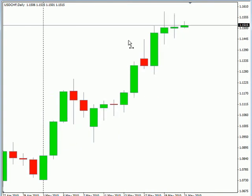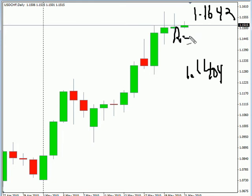Now the US Swiss continues to move higher, although it did create an inside bar. Closed up, however, so definitely keep an eye on this one. We are looking for it to potentially go as high as 116.42, possibly as low as 114.04. Look for some resistance around 115.85 and look for some support around 114.20.